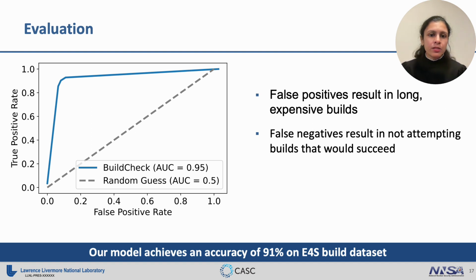So here's another evaluation. While false positive results in long, expensive builds that will eventually fail, false negative can result in not attempting to build at all. That's something that would have succeeded. So typically the set of constraints in the package is incomplete, right? I mean, you can't literally look at all the constraints. So the constraints are either too narrow, missing some versions that could have been built, or too broad that when the solver comes up with a valid solution, it might not even build. So when the constraints are too narrow, our preference lies in minimizing false negative. And when the constraints are broad, our aim is to minimize false positive.